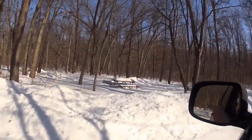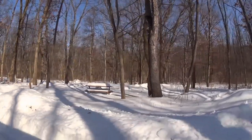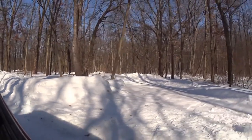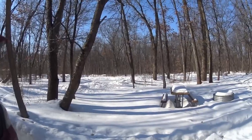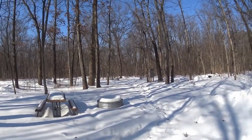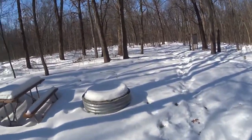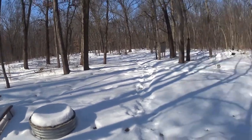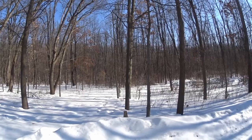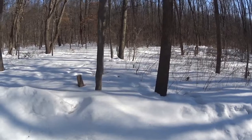Well, here it is, home for the night. Looks pretty rustic, doesn't it? Well, here's my site. Looks like this is going to be a little bit of work. Picnic table's got 8 inches of snow on it. Fire pit is buried. Electric service is way over there. Trying to figure out where the heck I should put my tent here.